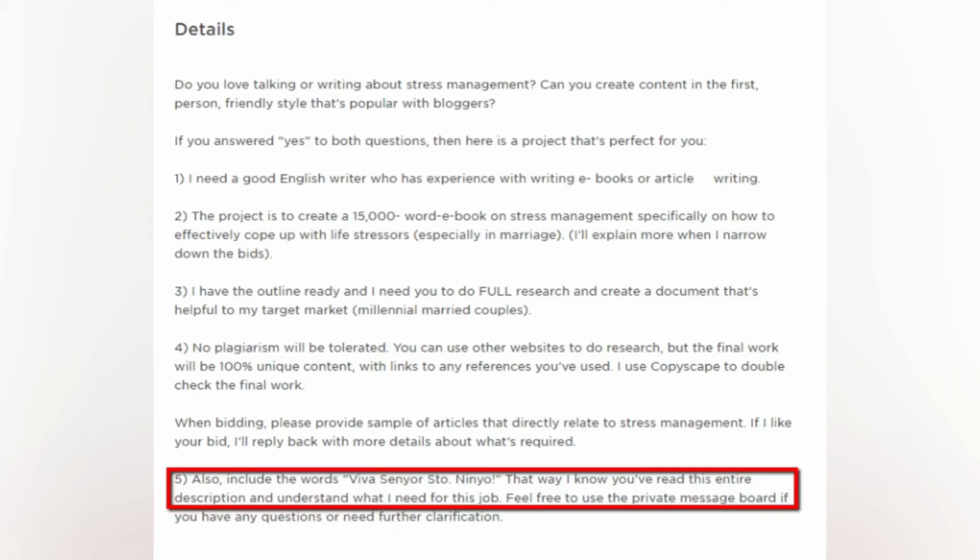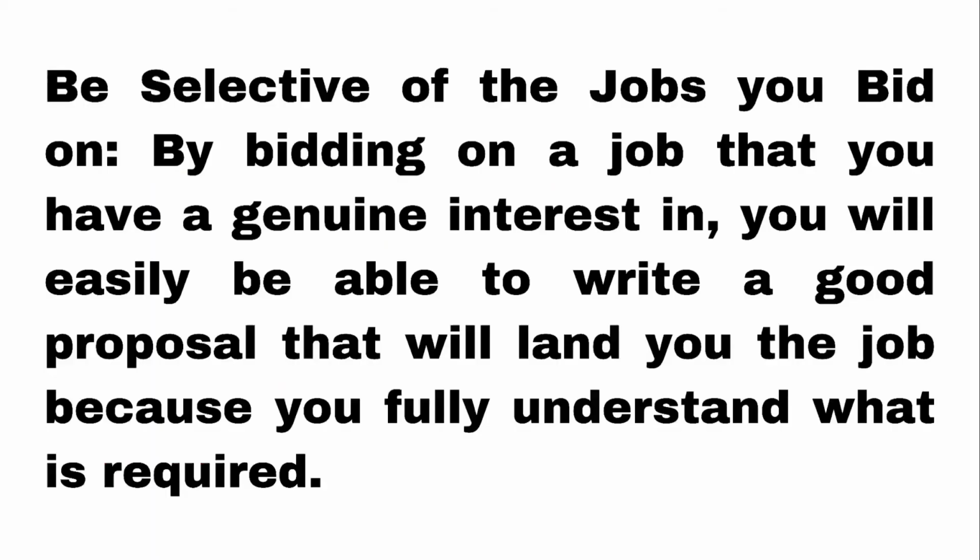Then also read the job description carefully so that you can check if you can do the job. So it's not just about seeing a job posting and sending the proposal. Check well to be sure that you can do the job. Don't be in a hurry to quickly send your proposal. You have to calm down. There are a lot of things that you need to check before you send your proposal.